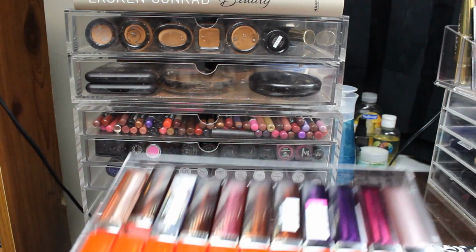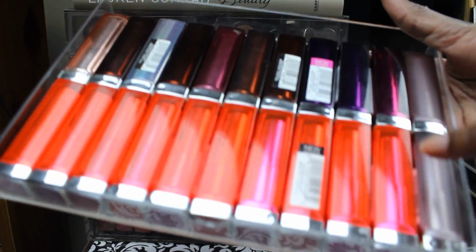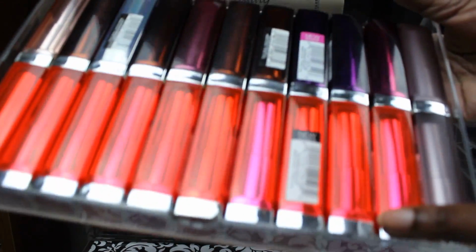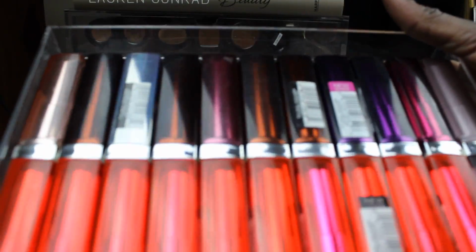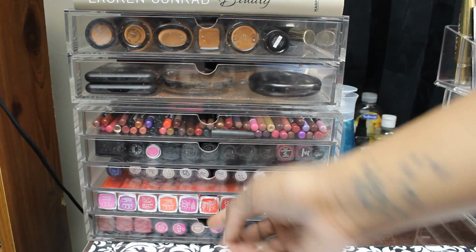My next drawer is actually full, and these are my Maybelline lippies. So I am addicted to Maybelline. Maybelline and Milani are my 2 favorite drugstore lipsticks. So I have all the Vivids, a couple of mattes, a couple of limited editions. So if I pick up any more, they're going to have to go into another drawer.